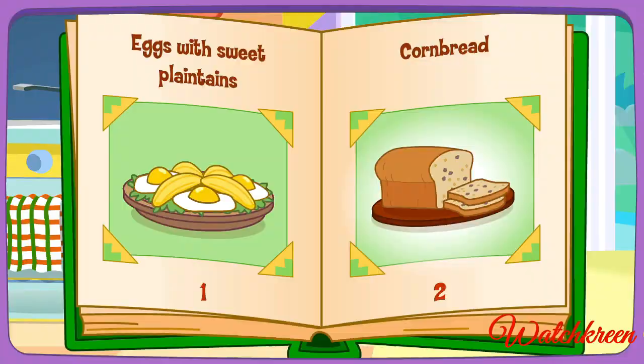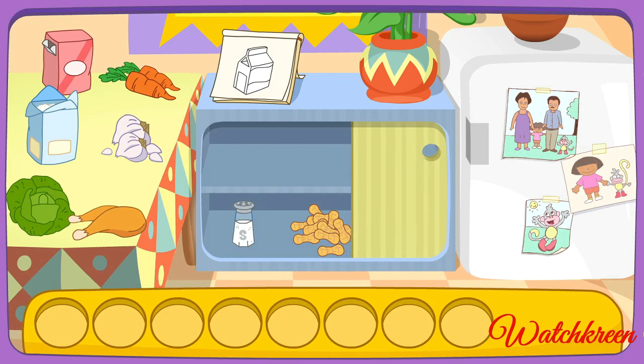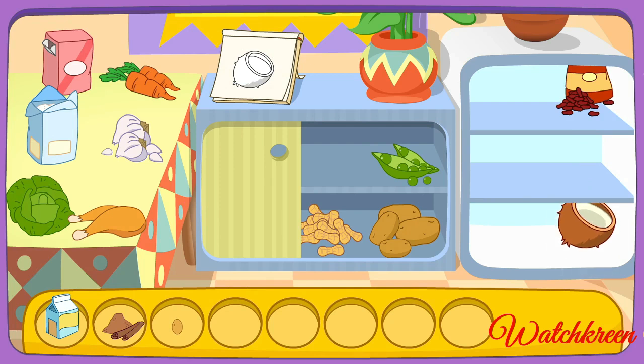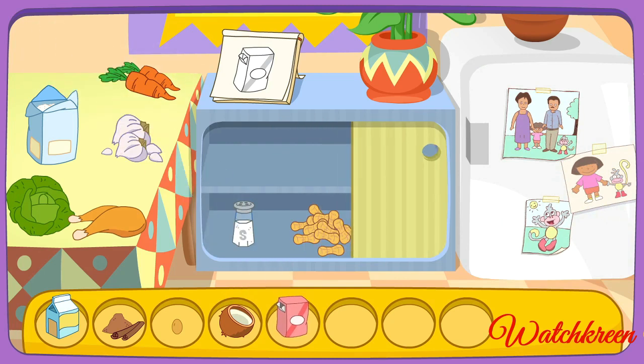Mmm, yummy! Do you see these ingredients? Milk. Great! Let's find another one. Cinnamon. Great! Let's find another one. Egg. Yay! Coconut. Great! Let's find another one. Sugar. There it is! Salt! That's right!